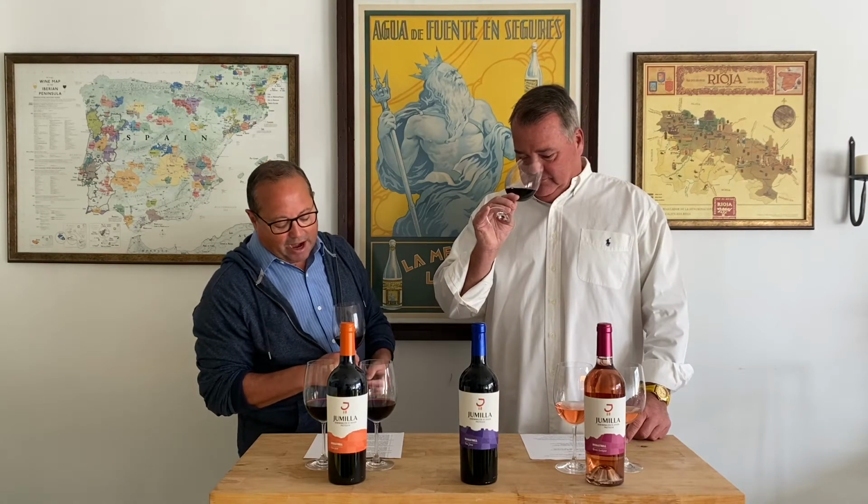You know, this would go great with barbecue ribs. Or a burger or pizza. This is one of those wines. Easy drinking, easy going food. Even charcuterie, like ham and salami, that kind of stuff would be really great.